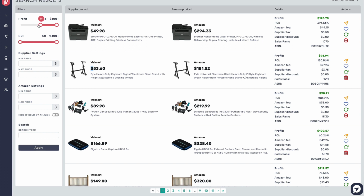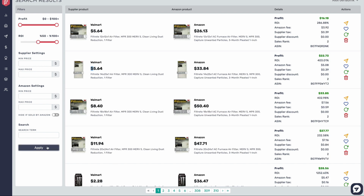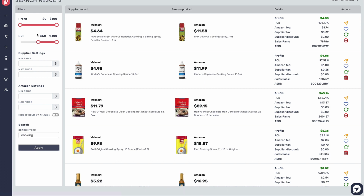Obviously, if you don't want to focus on just pure dollar profit, you can focus on ROI percentage. So maybe, for example, we'll not use the profit, but just for our example's sake, we want like 50% ROI. Let's see if that's possible. And yes, it's possible. There are many products. You can also narrow down by industry. So like, let's say cooking. And so if you sell products within a certain niche like cooking, you can just focus on cooking items that are very profitable in terms of ROI.